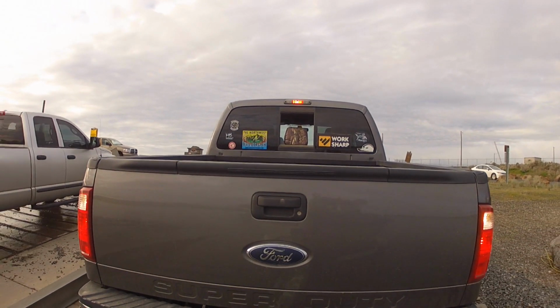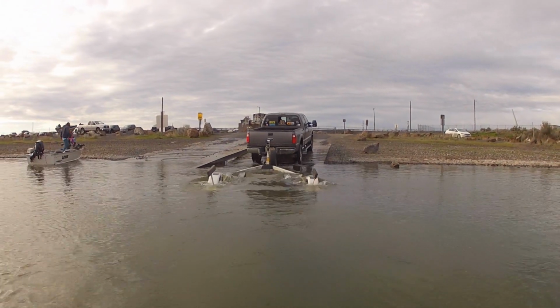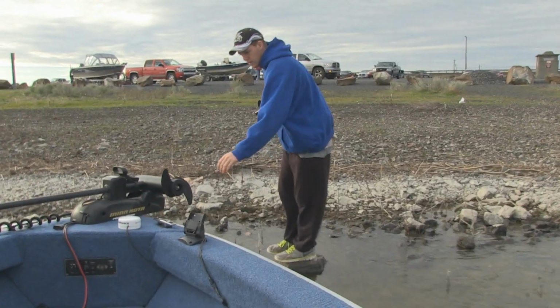I came home for spring break and my dad said, let's go walleye fishing. And I was hoping Banks Lake, but then he told me Potholes. And the scenery on the way there was really nice. And then when we got to the lake the view was great, and so I was just excited to be there.